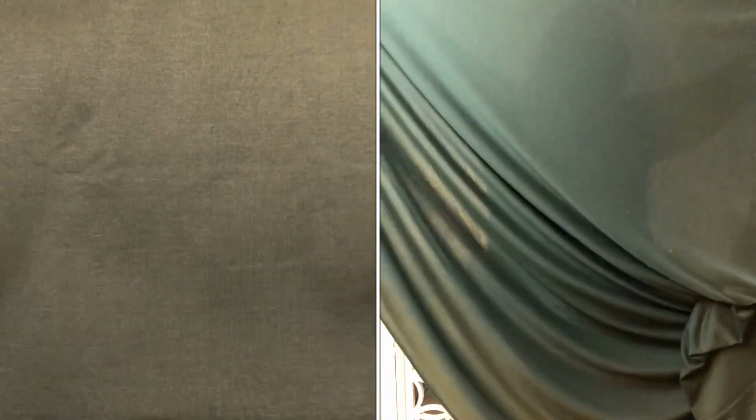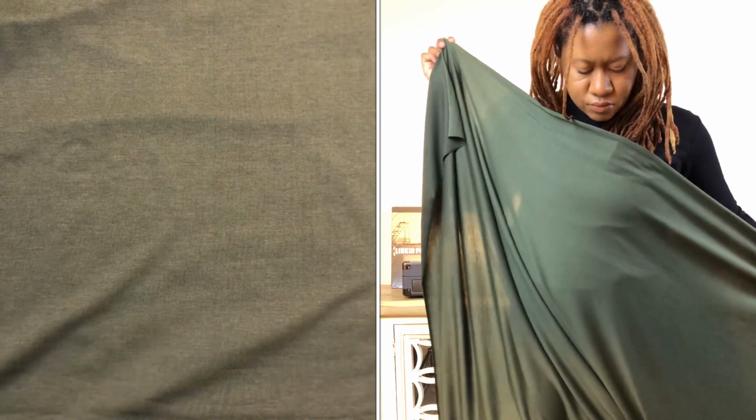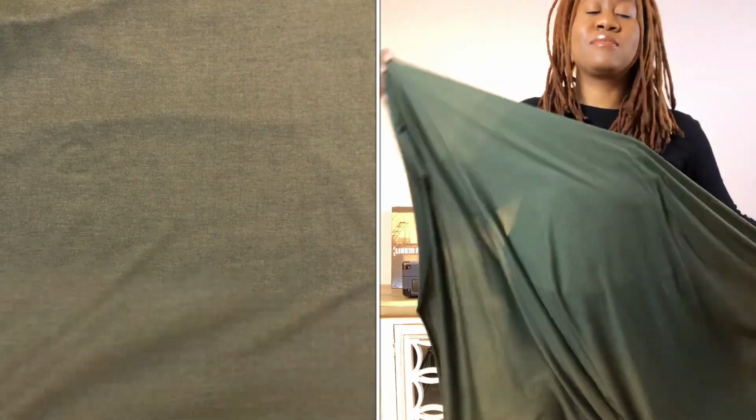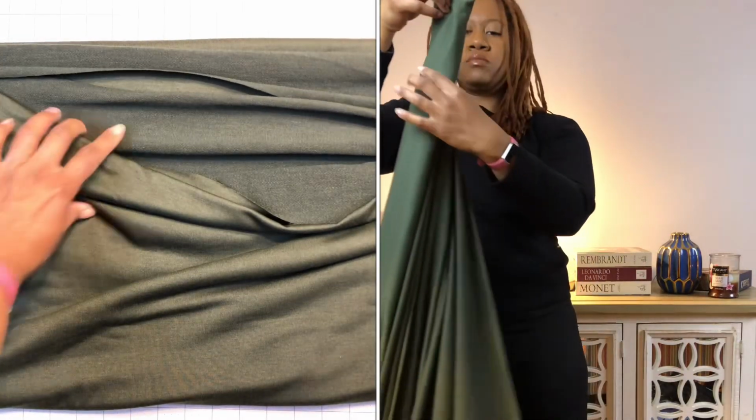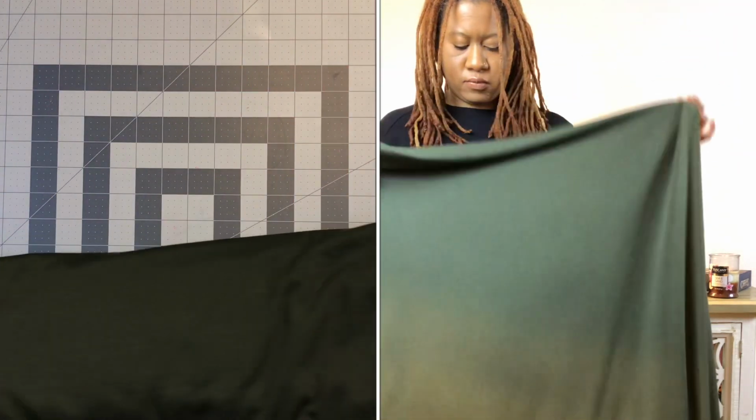And for this cut, I plan on making a dress with it. I haven't quite settled on a pattern for it just yet, but I do know it may be a variation of a t-shirt dress or even a wrap dress, possibly.